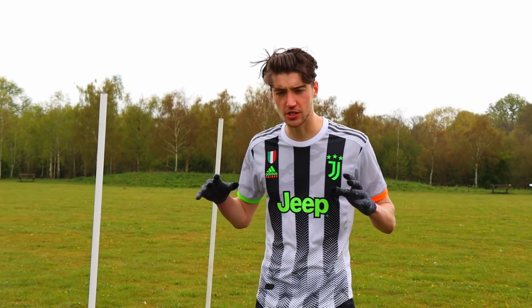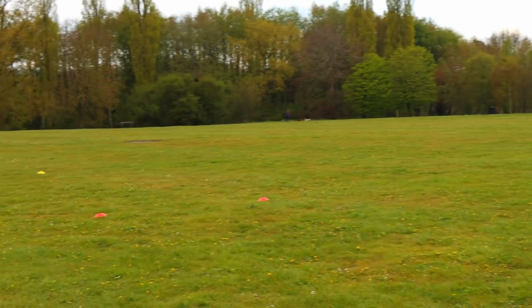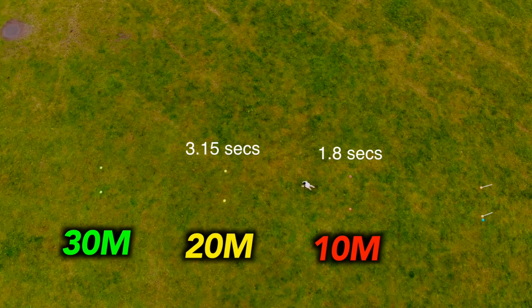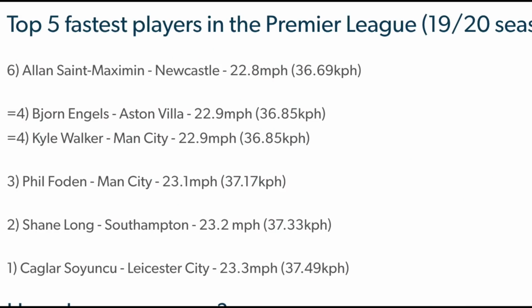So next up we've got a speed test. We've got 10 metres, 20 metres and 30 metres. So these are the scores I'll be looking to get for the sprints. 1.8 seconds for 10 metres, 3.15 seconds for 20 metres and 4.12 seconds for 30 metres. And out of interest, here's a list of the fastest Premier League players last season. And to be fair, I did not expect to see Phil Foden on there, so it's quite impressive.